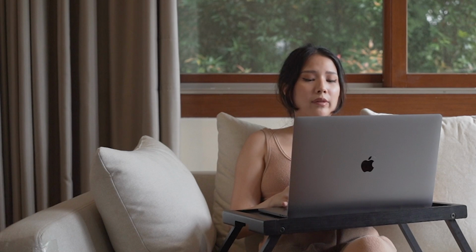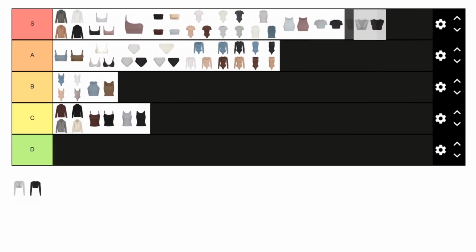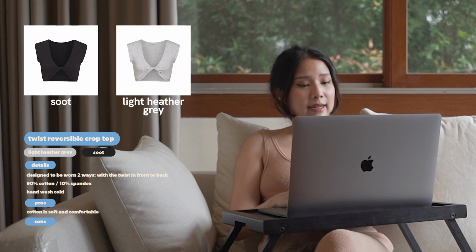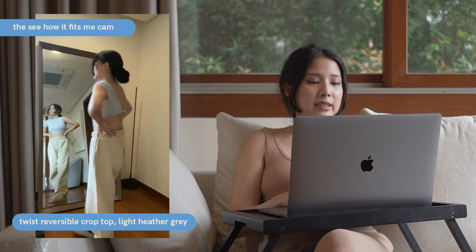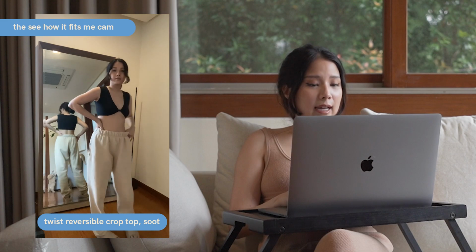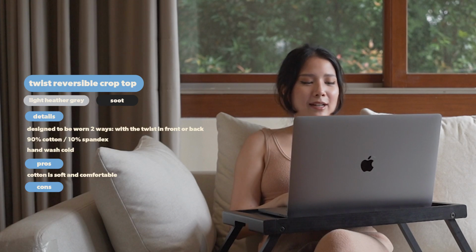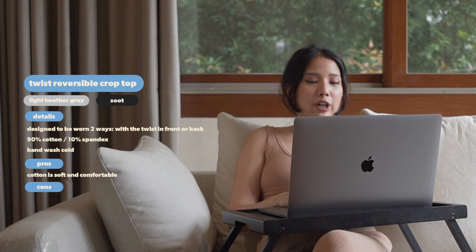The last two are actually some of the newer products that Skims has launched, which is the Twist set. The first one I'm going to talk about is the Twist reversible crop top, which also gets an S tier for me just because I do like their cotton jersey quality, the 90% cotton, 10% spandex. This one is a reversible top in that you can wear it front and back. It's a sleeveless fitted tank with a deep front neckline with a twist detail, and then you can also wear it the other way in front. It gives you a nice low cut, and it's very casual. It's breathable, very good, S tier.